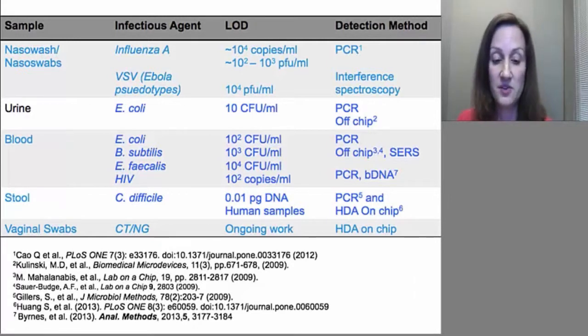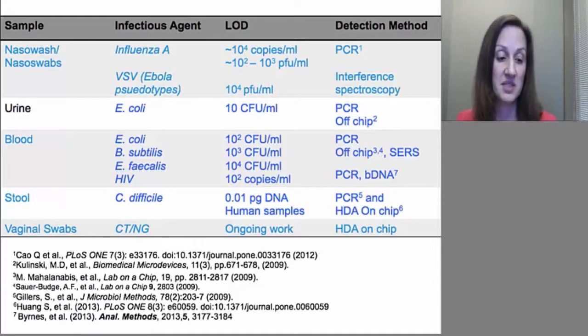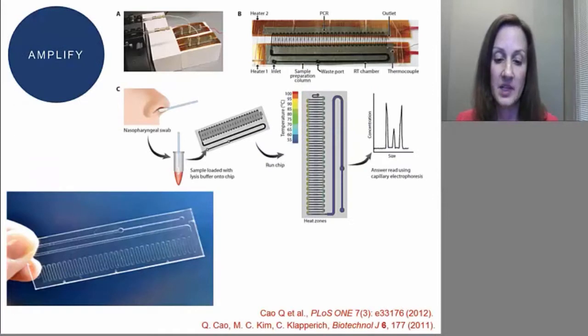Today I'll talk about a few examples of all of these in order to describe some of the simple technologies we've made that we hope will eventually enable point-of-care molecular diagnostics in low-resource settings. So the first study I'd like to talk to you about goes into amplification. We made a chip, in short, to look for the influenza A virus in nasopharyngeal washes and nasopharyngeal swabs.